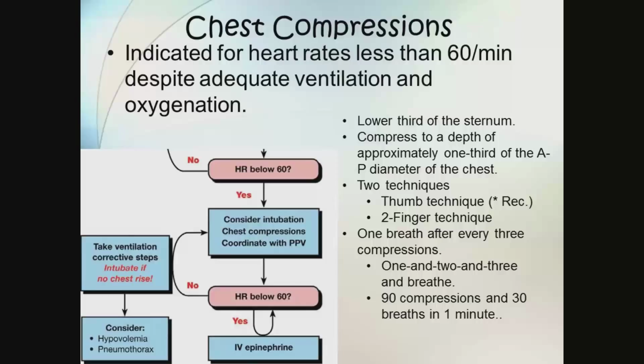We're going to go ahead and do one breath every 3 compressions. I believe that's still right. Roughly as many as you can end up doing. The closer to 100, the better off you are. So again, heart rate below 60, we're going to intubate them, begin compressions.